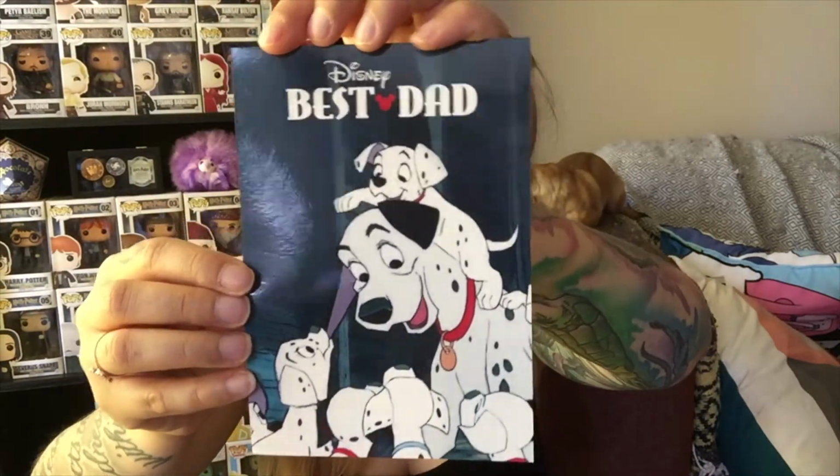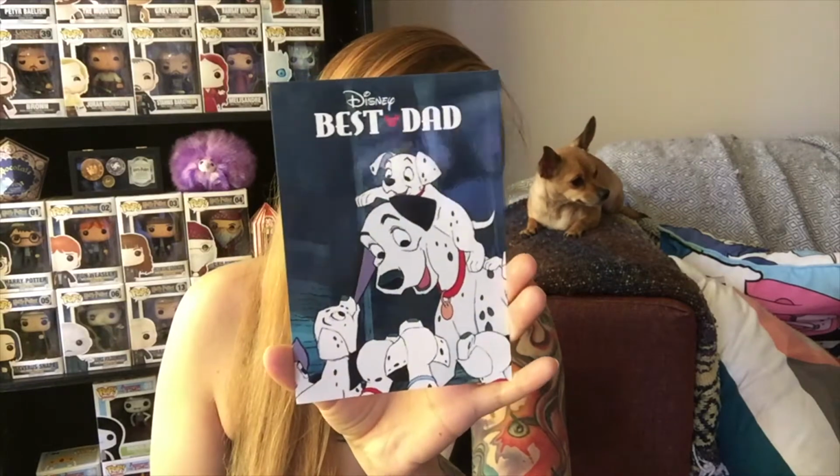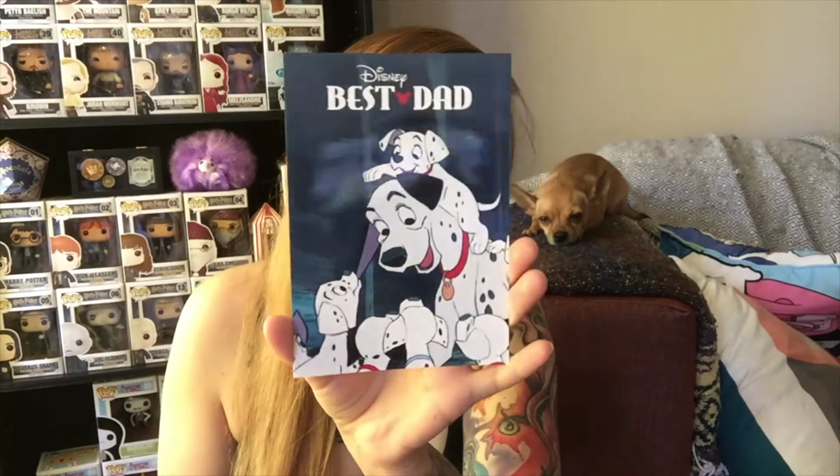101 Dalmatians, Best Dad. They have a line of these like Best Dad, Best Family, Best Friends, Love. Huge line there. So I got this one for my dad and this was 150 euro. This is easily one of the best things I bought when I was gone.